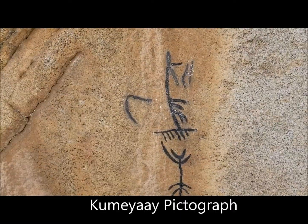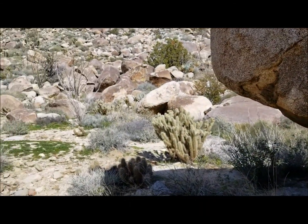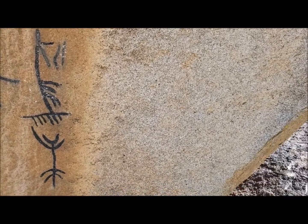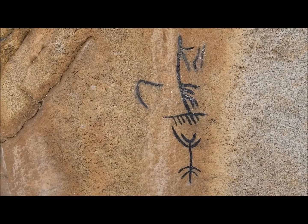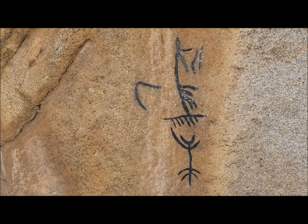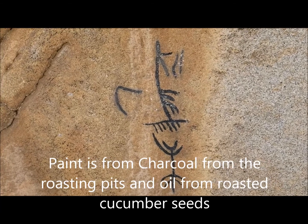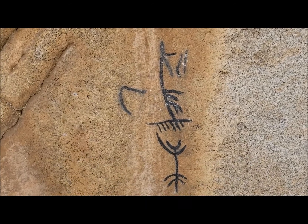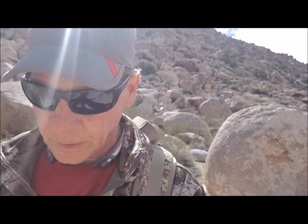There are petroglyphs scattered throughout this rocky region. It is because if one had a vision quest during their time right after their initiation into manhood, then they would draw what they saw, or at least something that represented what they saw. Now the organic material that was used to make this rock art was charcoal from their fireplaces mixed with the oil from roasted cucumber seeds. Let me walk over here by this rock so we can get out of the wind.